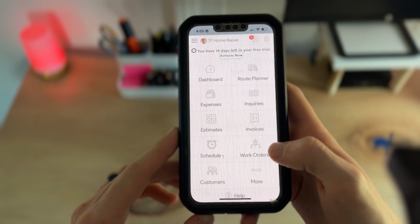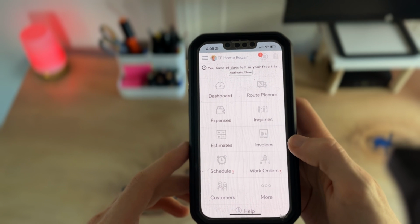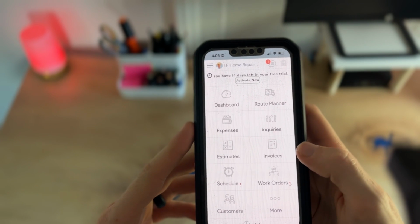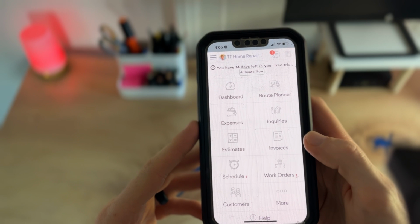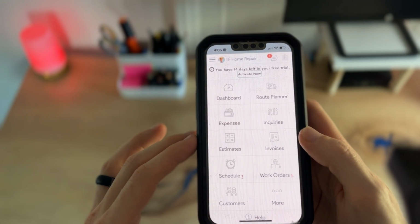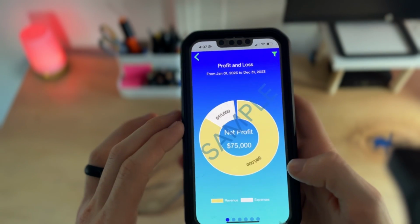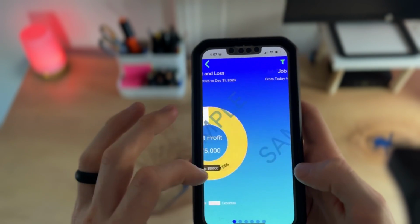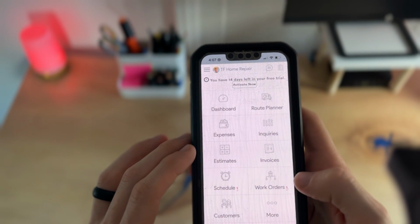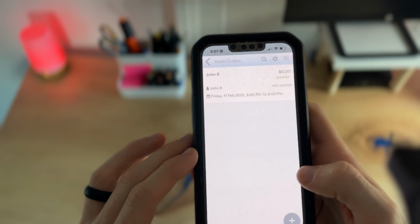All right, so this is the Markate mobile app, and right off the bat, this app for me leaves something to be desired. It's a little clunky. It almost feels like they tried to pack too much information into the app, whereas some things should have been left specifically just for the desktop. You know, you got your dashboard, so you can see some reports, and again, like this, I feel like this should have been left for the desktop version. But let's click into a work order.